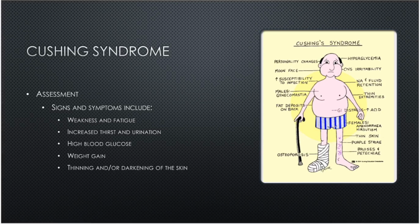Patients may also experience some weakness and fatigue, depression, mood swings are common, increased thirst and urination, high blood glucose levels, weight gain in the abdomen, the face. They may develop a moon face appearance with Cushing's. The neck, upper back, they might get a buffalo hump, as I talked about in the very first video on the endocrine system. They could have thinning of the skin, which will cause easy bruising, pink or purple stretch marks known as striae throughout the skin.